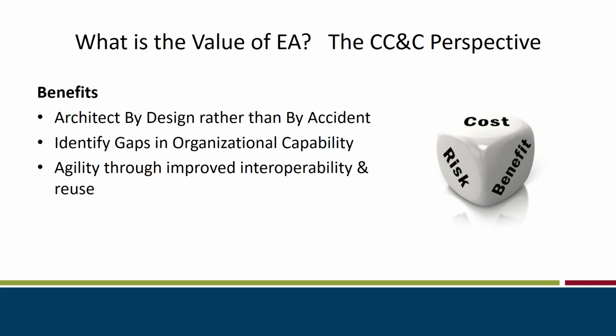Now we'll also see, and it's not here on the slide, but it's probably worth mentioning, in today's world of digital transformation, we're now seeing information technology and enterprise architecture have an impact on the business models of companies, really creating new opportunities for revenue generation in ways that aren't possible without technology, that aren't possible without good, solid enterprise architecture. So that's another key way that enterprise architecture can impact the benefit side of this dice.